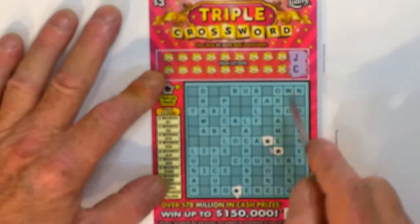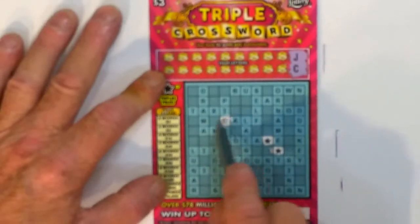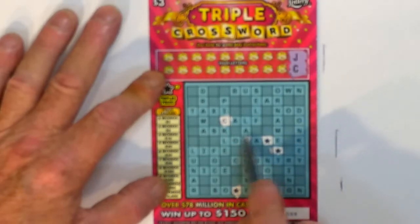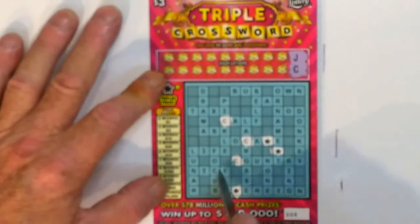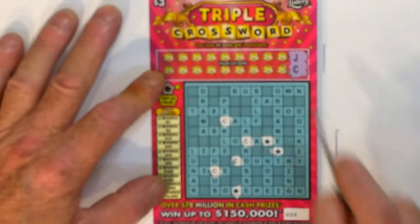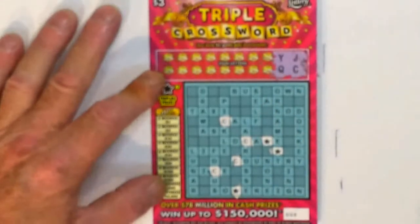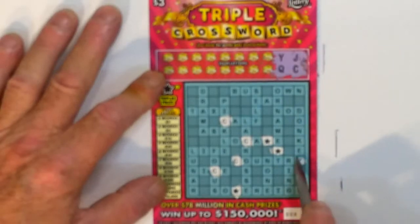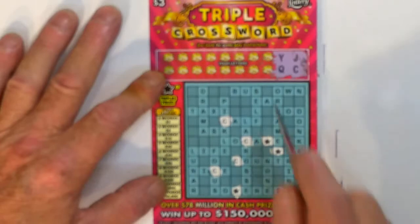J and a C. J is probably not very likely, but I've actually seen three or four J's in one ticket, which is spooky. Surprised me, but good. C, C, C, and I don't see a J. A. Y and a Q. Q's are pretty doubtful also. A Y, one Y here. And we just got one Y.